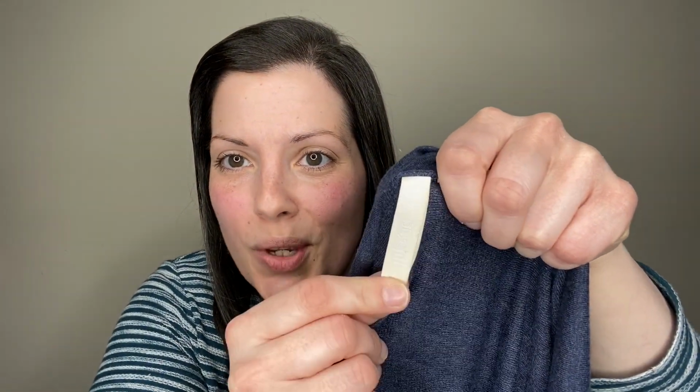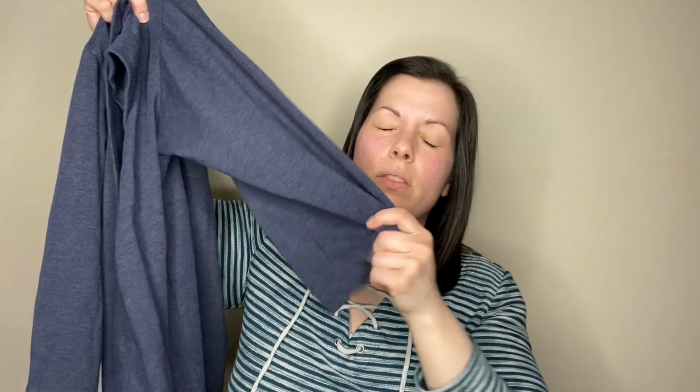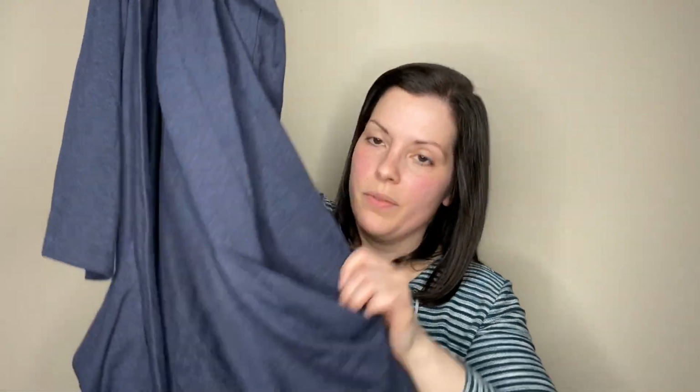Hello, lights, they're so bright. There we go. Pure Jill by J. Jill, size small. This is a cardigan, open front. Nice, this material is super soft and there are pockets in the front. Nice blue color.